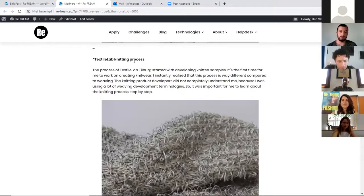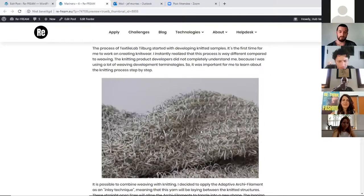I will be talking about the knitting process, and here you can already see a preview of the adaptive archifilament within a textile. What is really interesting for me at this stage from the project is that with weaving, I am only limiting myself within a square. But with the world of knitting, you can create all these different kinds of shapes within that limitation. So it's really inspiring to learn about this step by step and surprising yourself as a designer.